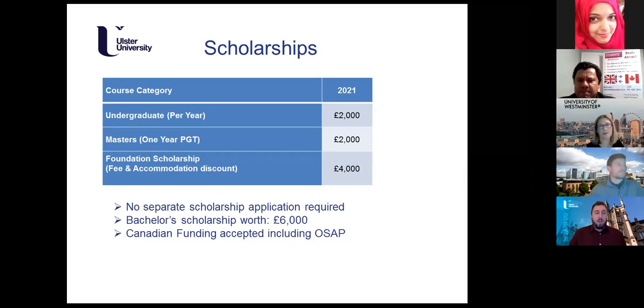Okay, so as I mentioned before, we do have the £2,000 scholarship, and that's off each year of study. So off your full degree, that does equate to £6,000 as a tuition fee reduction overall.